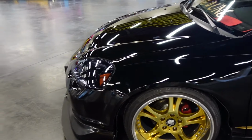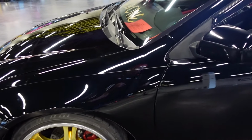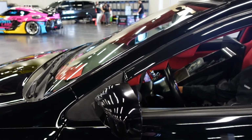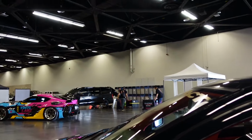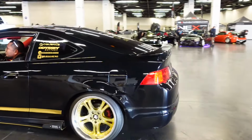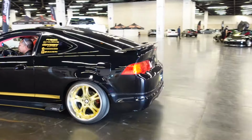That's crazy. Original owner? Second owner. Well, that makes sense, though. The first owner had it for 5 years because he was in the Navy, and then he had to go to Italy. He couldn't bring it with him. It's clean.